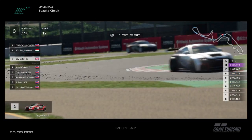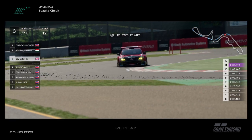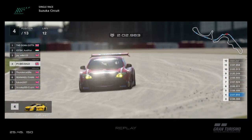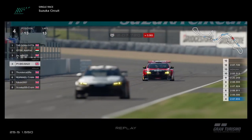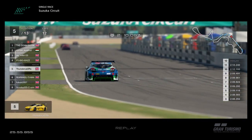Audi Ferry second, closing in. Jay Will's not too far behind these guys either. He's in third. He's currently got the fastest lap of the race at 2:06.8 for Jay Will's. So fastest man on track right now. Big Baz behind. Good showing from Big Baz. He did peel off into the pits, get some fresh boots on that McGann, but now he's got a big gap behind. He can just focus on the job in hand.